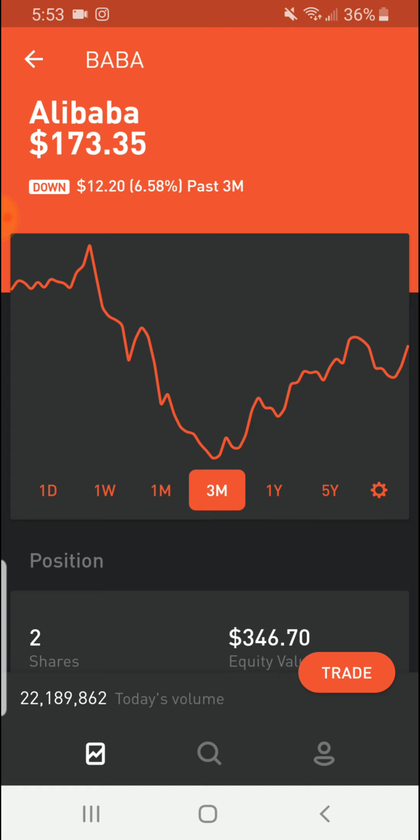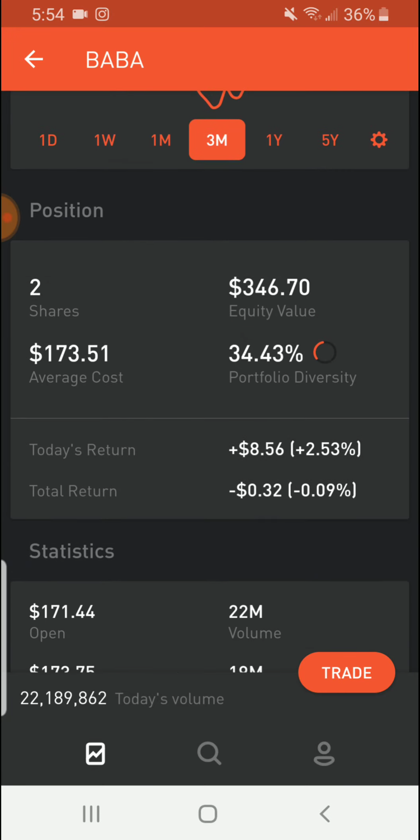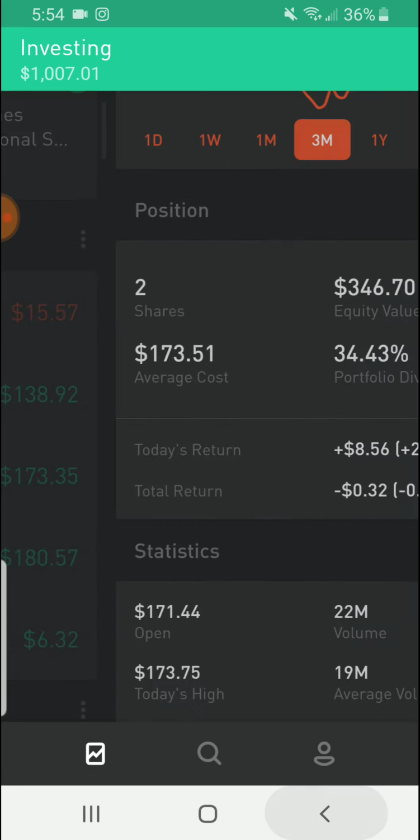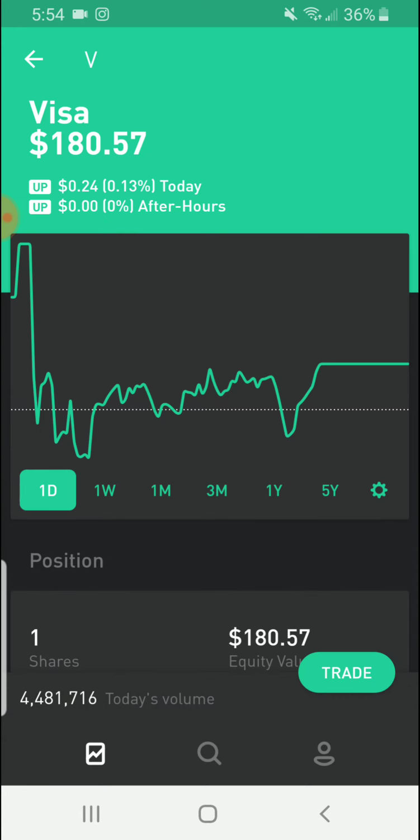But I saw this stock was on a dip. I bought it because I saw it was consistently trending up for the last month and a half. And right now, I'm just holding it and it's gaining pretty steadily. Actually, today it's up 2.5%. So that's what's going on with Alibaba. I'm not going to be talking about Zynga because that's also a little bit of a fun trade, just a little bit for diversification and stuff.